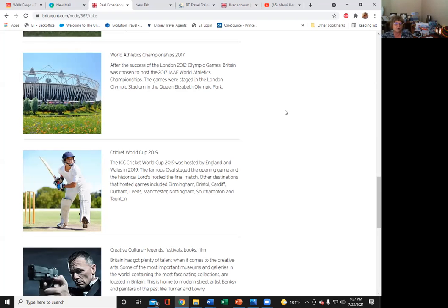What about Cricket World Cup 2019? The ICC Cricket World Cup 2019 was hosted by England and Wales in 2019. The famous Oval staged the opening game and historical Lord's hosted the final match. Other destinations that hosted games included Birmingham, Bristol, Cardiff, Durham, Leeds, Manchester, Nottingham, Southampton, and Taunton.